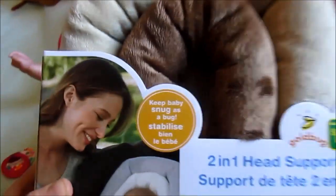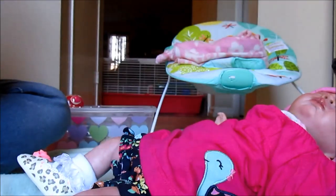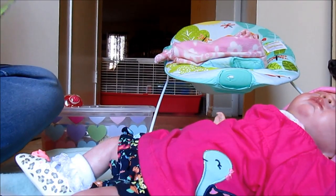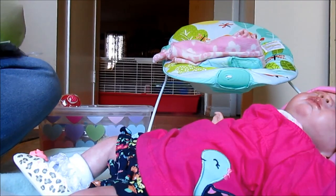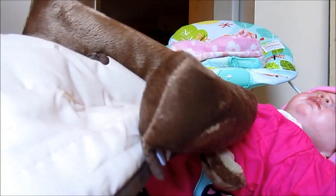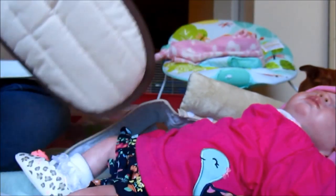So I'm going to open this up right now and show you guys. Here. We're going to open this up, right, baby? My dog's like, yes, open it, mama. So, ooh! Oh my goodness, how cute is that? It has little ears on it.